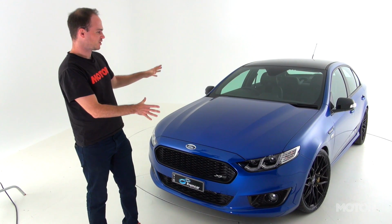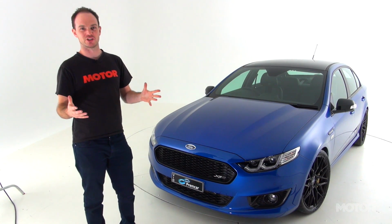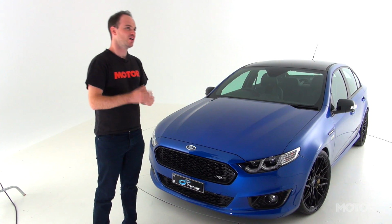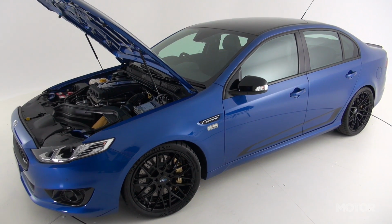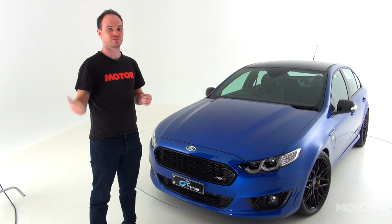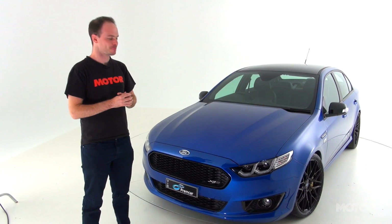So the big news, essentially the Holy Grail, is an engine package. It takes the 5-litre supercharged V8 from 345 kilowatts, 575 newton meters, to 483 kilowatts and 753 newton meters. So massive grunt, serious grunt.